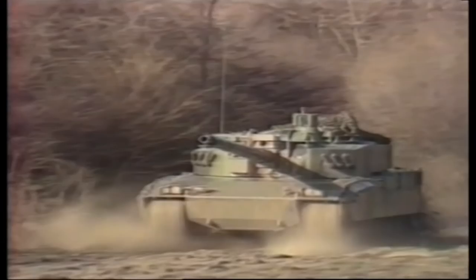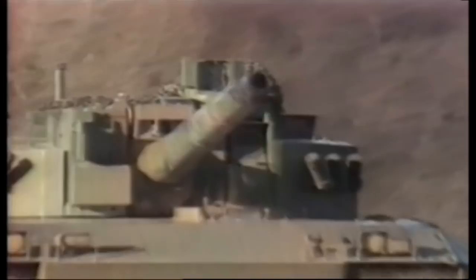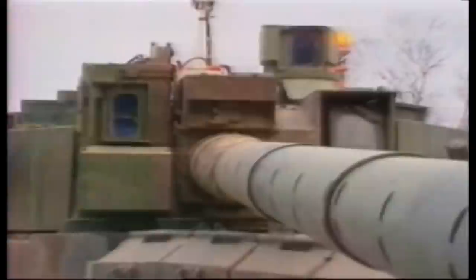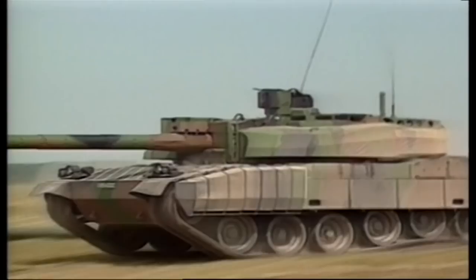The AMX Leclerc is the latest and greatest of French tanks, entering service in 1991, nearly a decade after its recent counterparts, the Abrams and the German Leopard 2. Its designers investigated a number of novel turret and gun configurations, finally settling on a conventional turret, but with many advances in the gunfire control system and a computerized system for command and control. To incorporate advances in armor technology, the Leclerc is designed to use modular armor packages, which can be replaced by updated packages when new technology is developed.